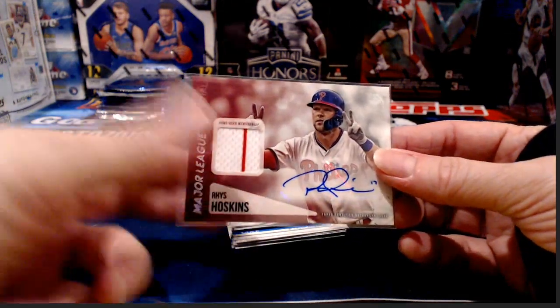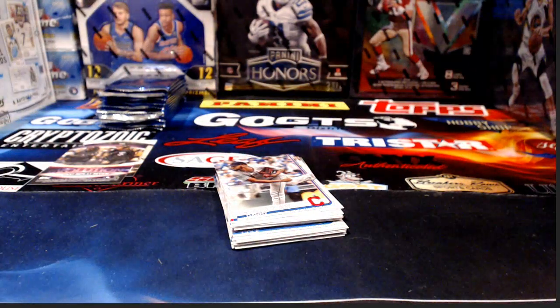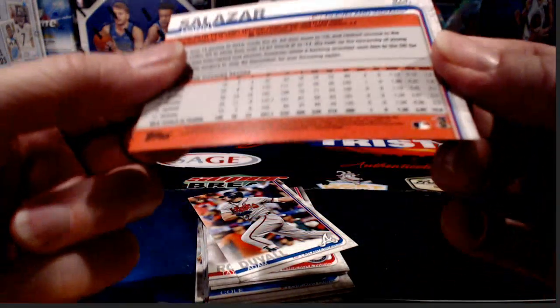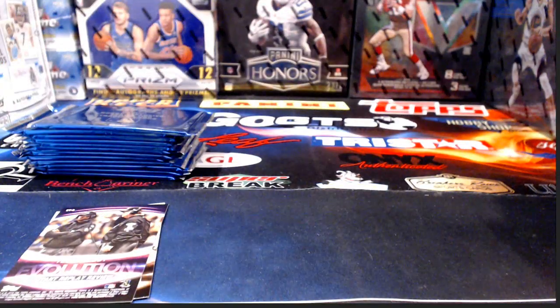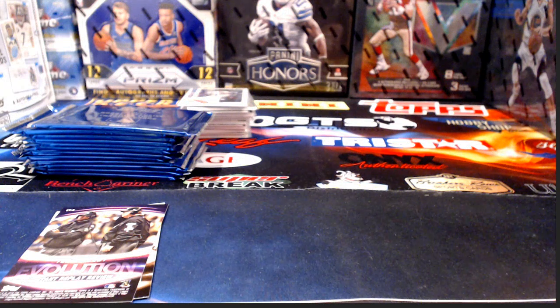Yeah, true, right, Pimpo? Last Box, Last Pack Mojo came out and helped Jay Allen out right there at the end with Rhys Hoskins. All right, so we have a few things to do here before we recap. One of them is going to be to open up our silver packs. Another one will be to give away those two cards right there that don't have team affiliations on them.